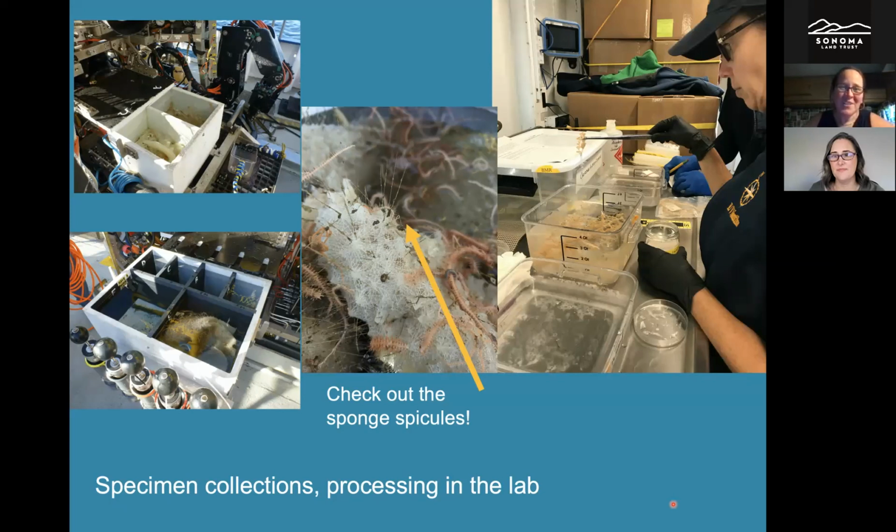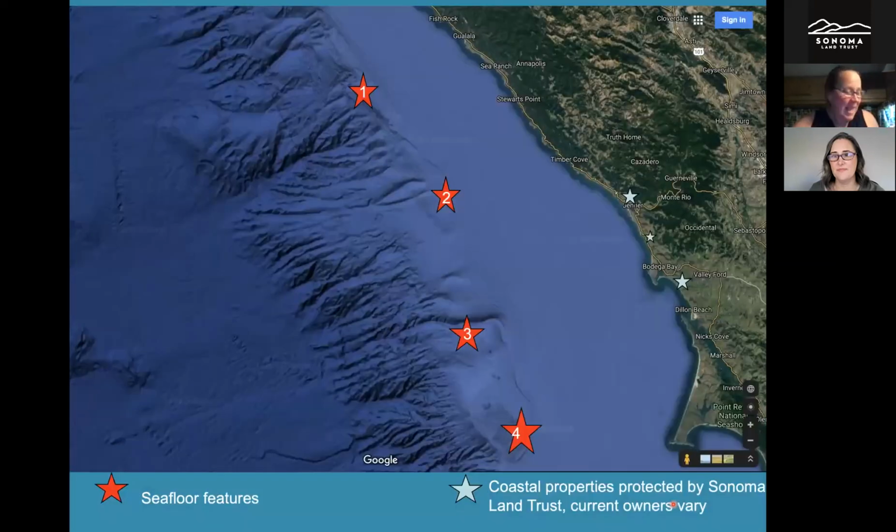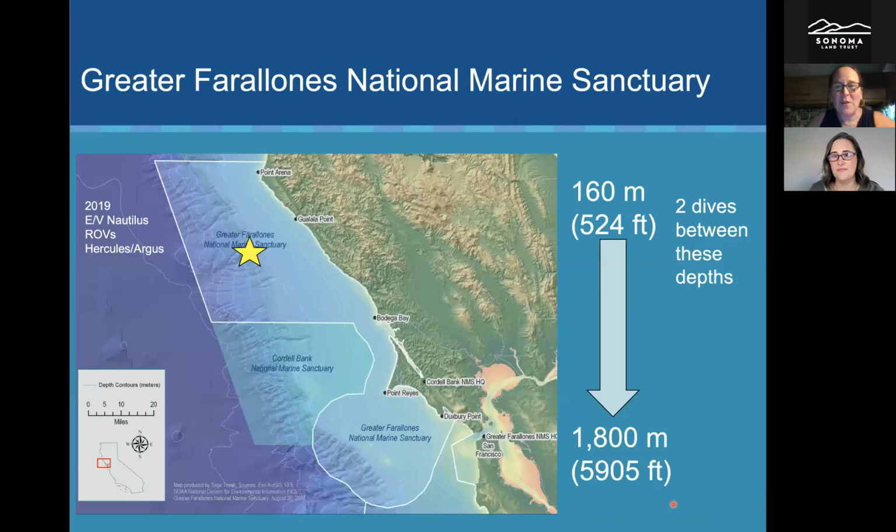So we're going to take you on a tour to 4 places, and we're going to start up the coast, off the coast of Sea Ranch, and then move our way down. And you can see in relationship to a couple of the coastal properties that the Sonoma Land Trust protects. So the first one is in Greater Farallones, and this is a place I got to go on this cruise. This was 2019, and we did 2 dives between these depths of just under 6,000 feet, and the shallowest being 524 feet.